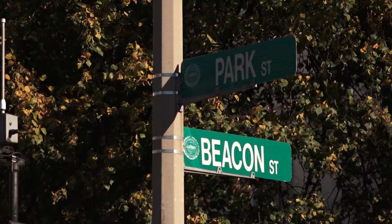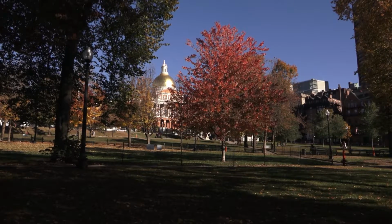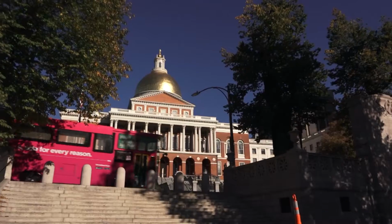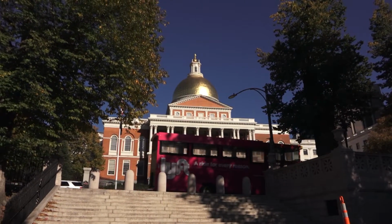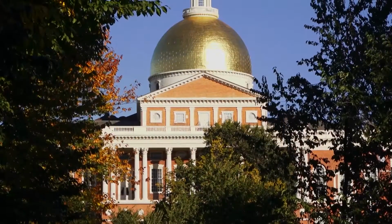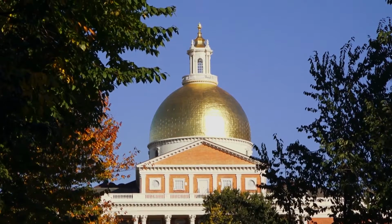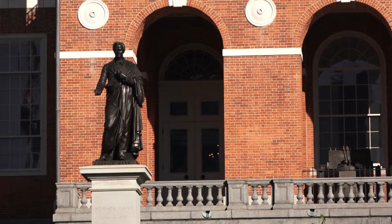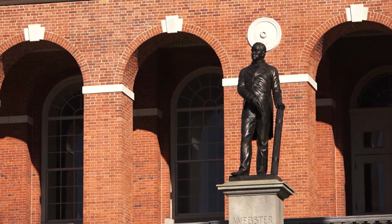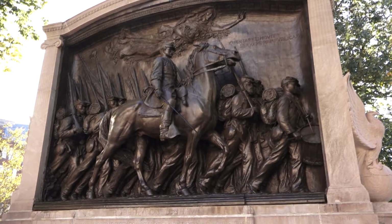Located in the Beacon Hill area of downtown Boston, this structure was designed by noted architect Charles Bulfinch and was completed in 1798. The Massachusetts State House is considered a masterpiece of federal architecture and is among Bulfinch's finest works. The original wooden dome was covered with copper by Paul Revere's Copper Company. Surrounding the grounds are statues of educator Horace Mann, Daniel Webster, and John F. Kennedy. In front of the building is a statue of Civil War General Joseph Hooker.